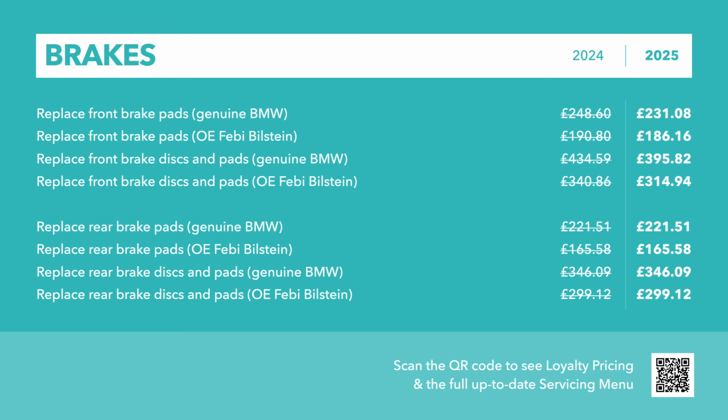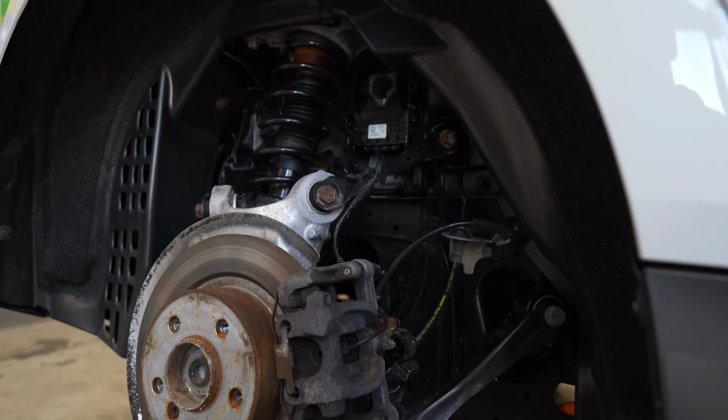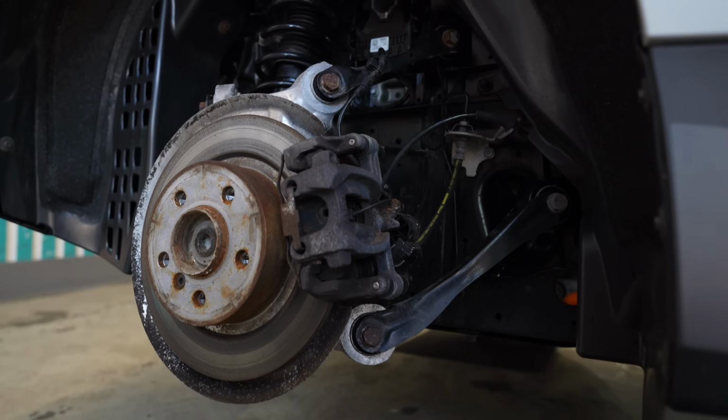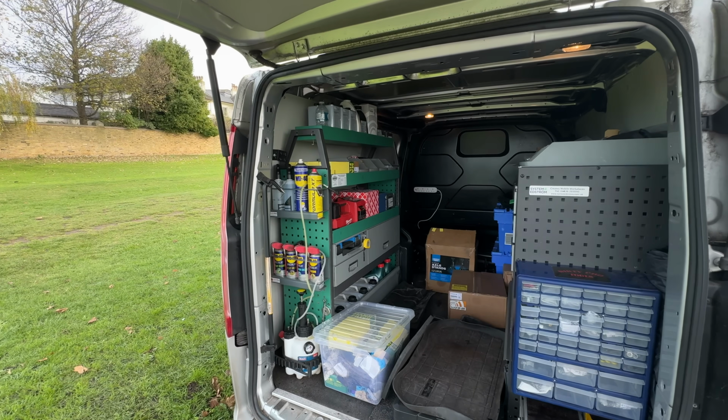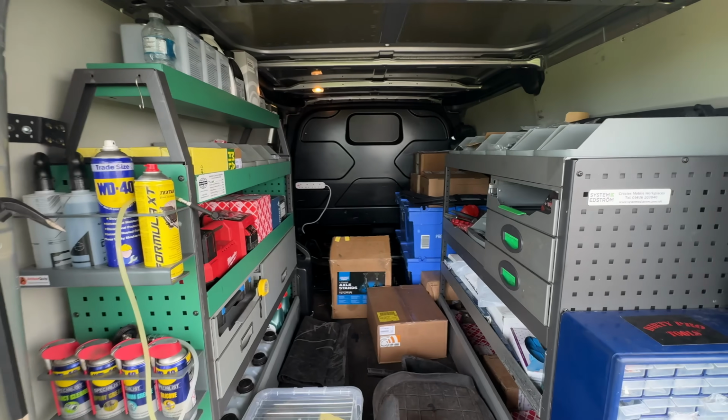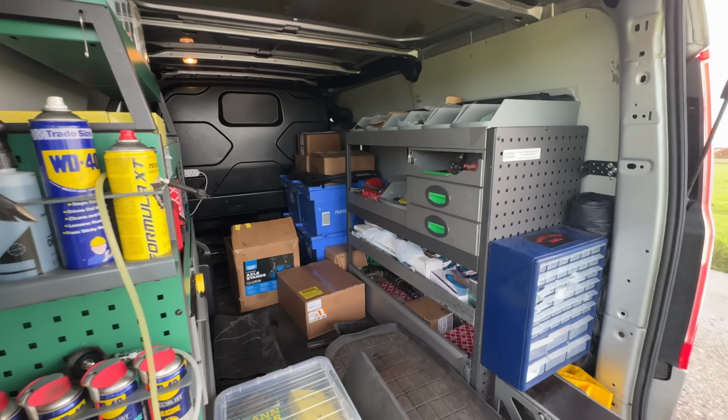Worth mentioning in terms of mobile service, these are all parts that are on the van, both options. So if we turn up and you weren't even expecting to get any brake work done, it just came up as an advisory as part of the service, you'll get the choice there and then whether you want to use the Febi Bilstein parts or the BMW parts, depending if time allows, obviously.